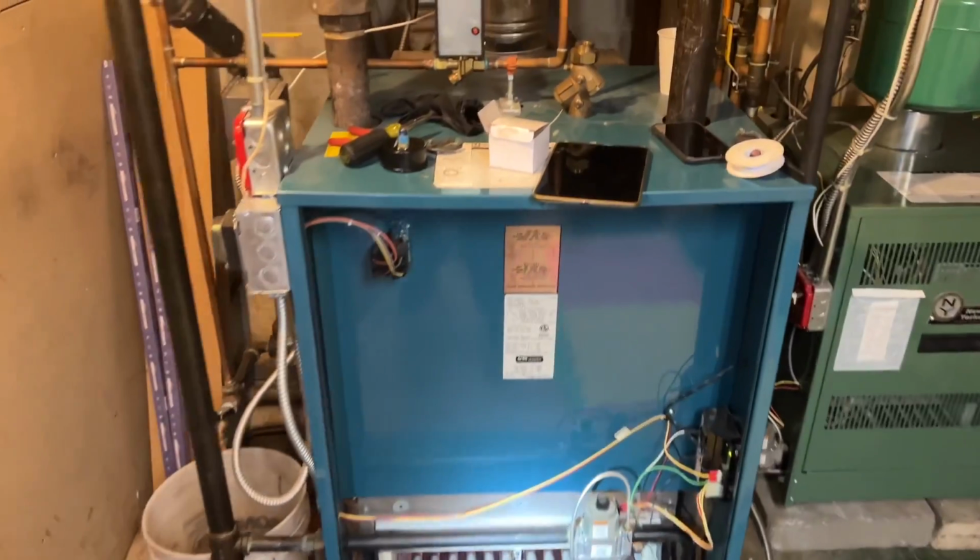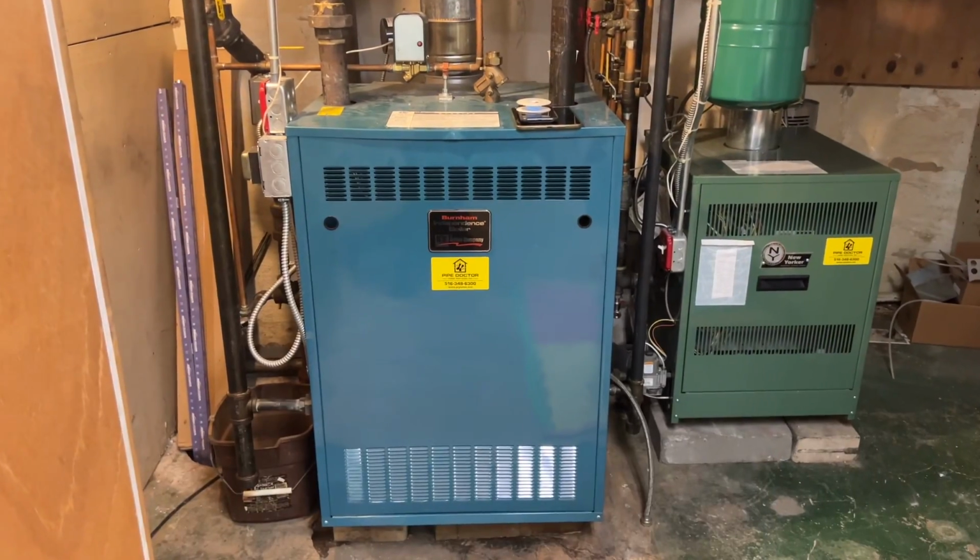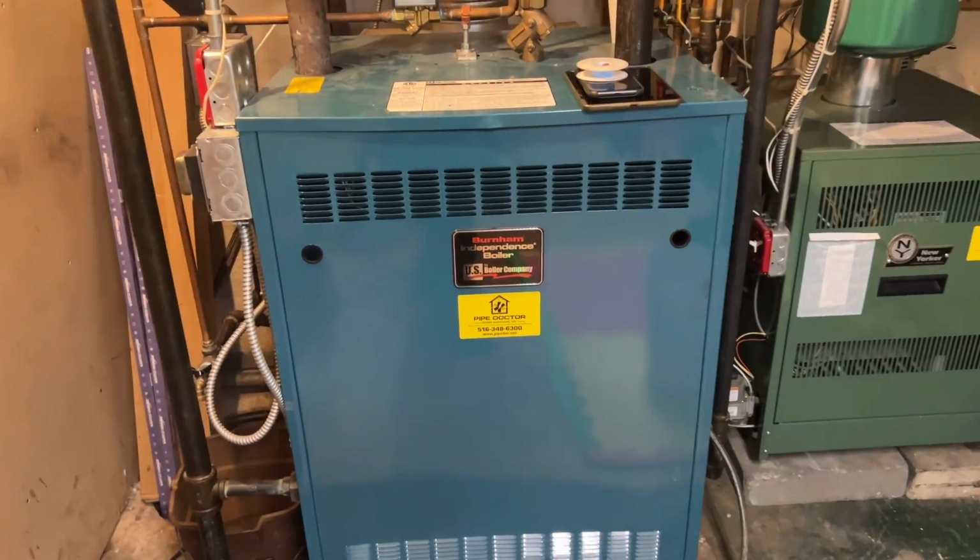Now Peter is going to take the Testo 320 and put it into the rear of the boiler, above the draft diverter, and inside the top of the boiler. Not there, but inside the top of the boiler, we get the undiluted air there. Okay, just about done here.